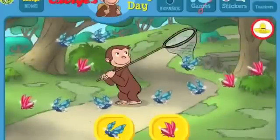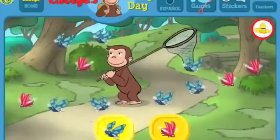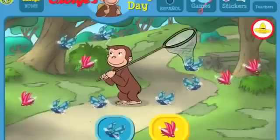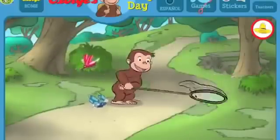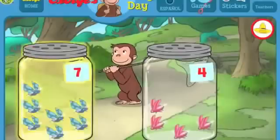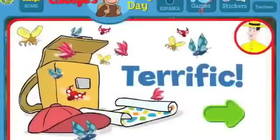Do you think there are more blue bugs or more pink bugs? You guessed that there are more blue bugs. Let's catch the bug so that we can find out. Let's see. You're right. There are more blue bugs. Now, let's set the bugs free. Terrific! You're doing some awesome bug catching.